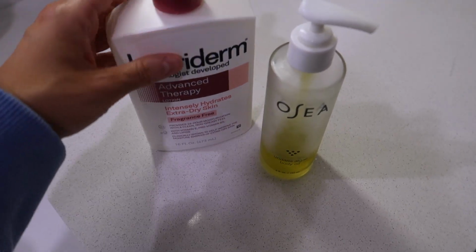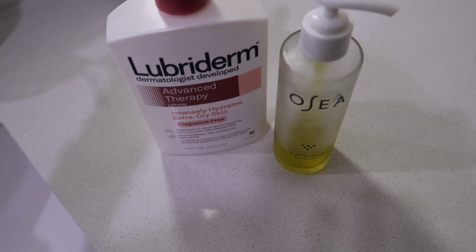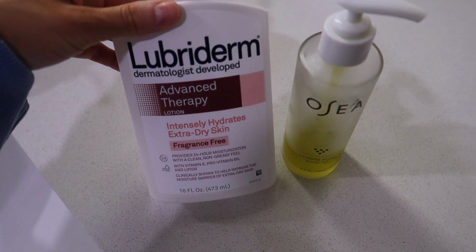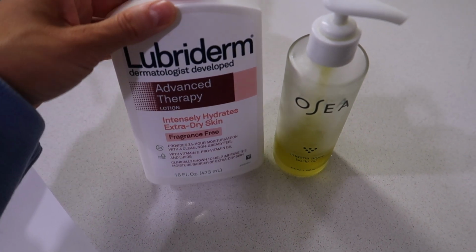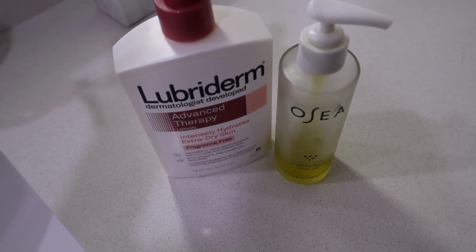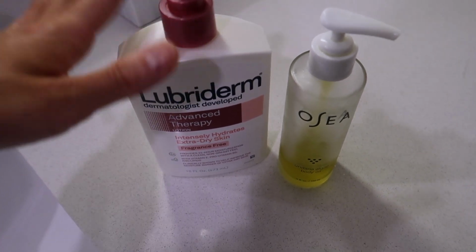I've just been mixing these two, and it's been such a great pair for my skin, especially since now I don't completely dry off my skin once I get out of the shower. It's just been really helping me with my dry skin. So try it out, let me know if it works for you.